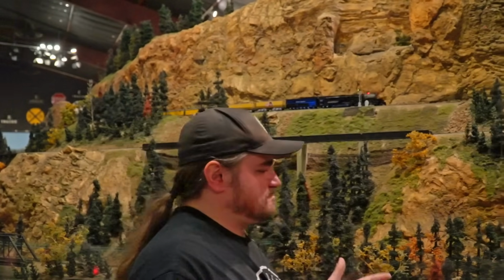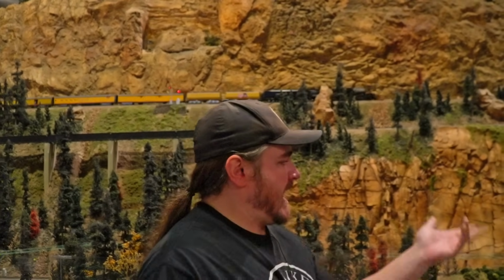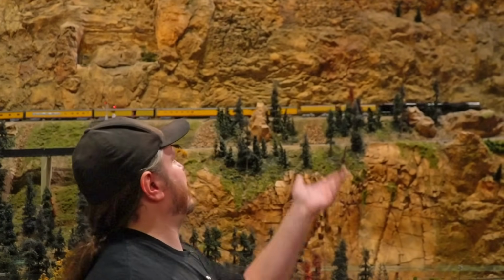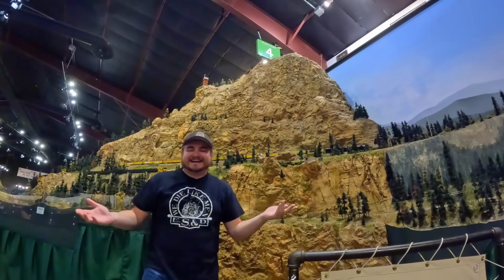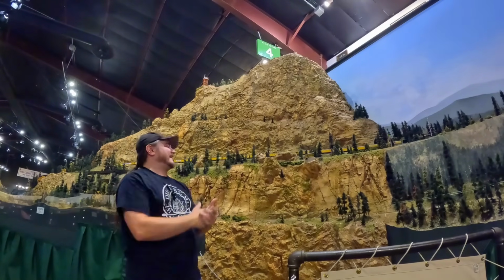Yeah, this is only my second time actually visiting the Colorado Model Railroad Museum, and the scope and scale of some of the stuff is amazing. I mean, this rock wall is... I can only imagine the time and effort that went into putting that together. It's quite an impressive feature.